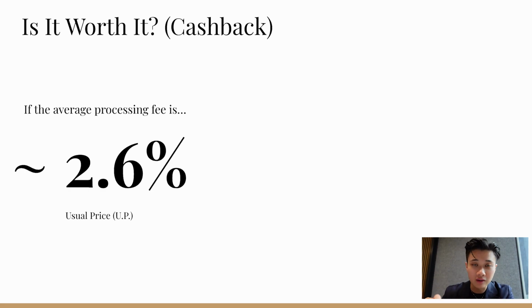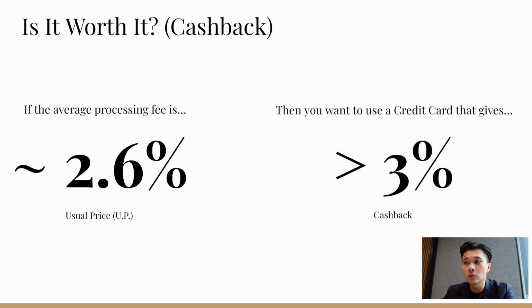So back to what I was saying, if the average processing fee is 2.6%, then you would want to use a credit card that gives you above 3% cashback. This is only for cashback, I'm not talking about miles yet. So if the processing fee is 2.6% and your cashback is 3%, you profit off that 0.4% arbitrage, correct? And if you're using the promo code of 1.8%, then your arbitrage is 1.2% for every single transaction. It just makes it all the more worth it.